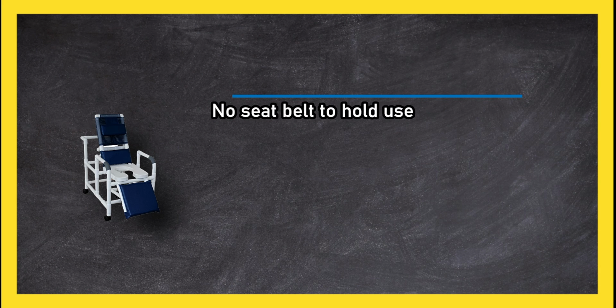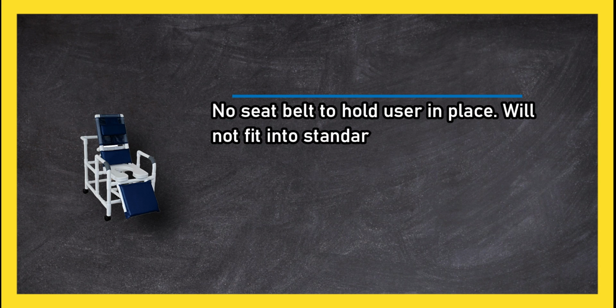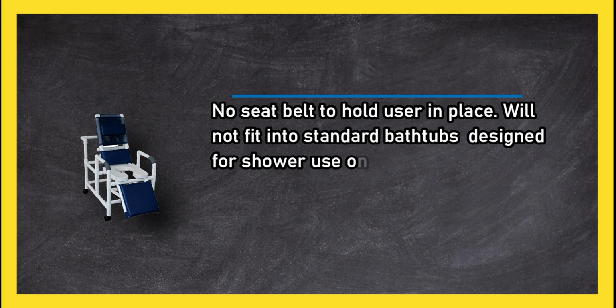No seat belt to hold user in place. Will not fit into standard bathtubs, designed for shower use only.